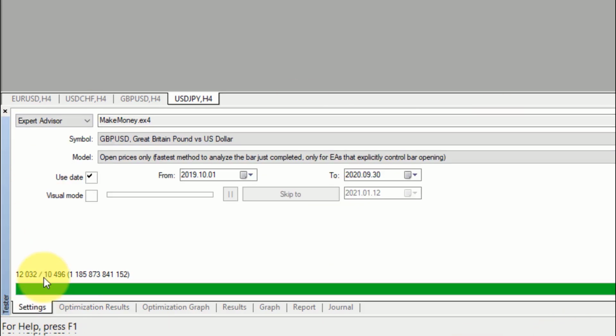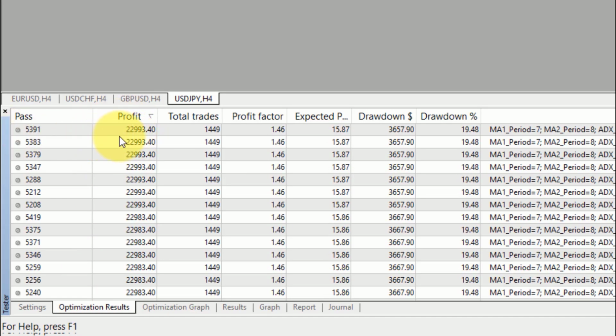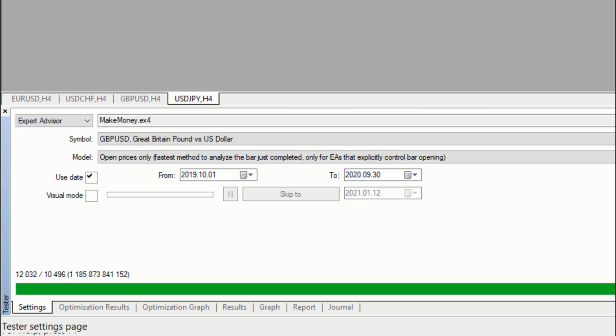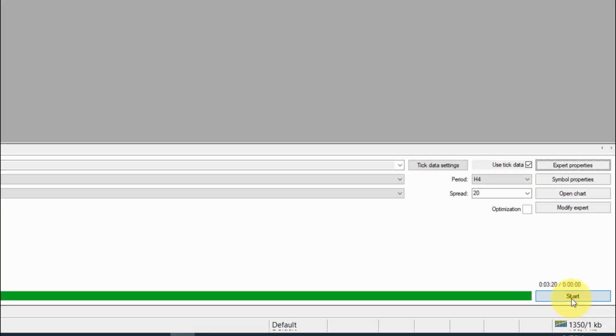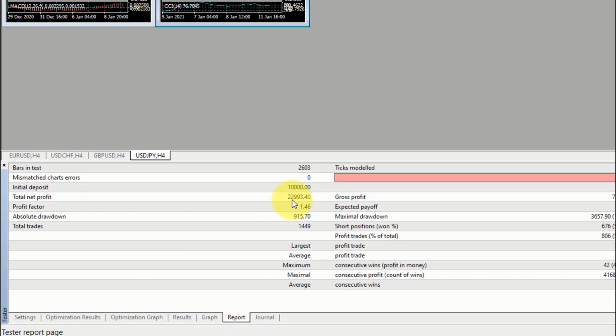Okay, the test is complete now, and let's have a look at the best results. I'll just sort them. Okay, and there we are. The best result is 22,900, and again I'm going to just set that as parameters. I'm going to go in there, and then we'll run it to make sure that those are the correct ones. Yes, there's the 22,900.